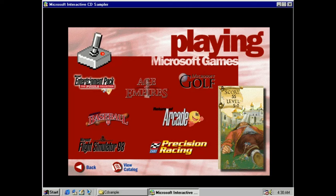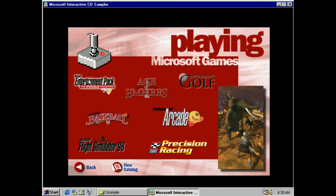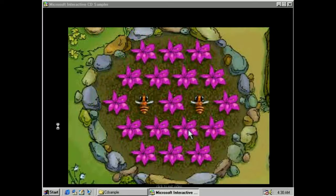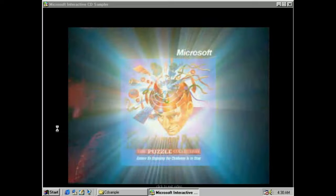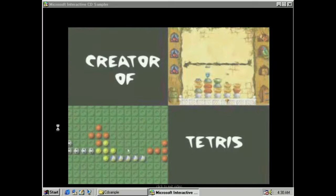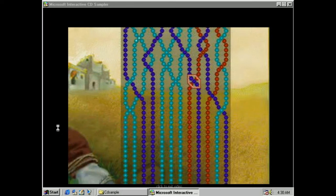Microsoft Entertainment Pack, the puzzle collection. Games so engaging, the challenge is to stop. If you like games and you love puzzles, you'll go crazy for Microsoft Entertainment Pack, the Puzzle Collection. 10 entertainingly addictive new brain teasers from the creator of Tetris. You'll be hooked in no time on Fringer. What a stress reliever. Where else can you get rid of all those knots?